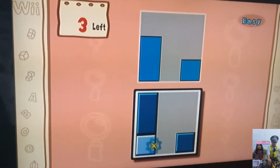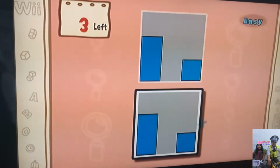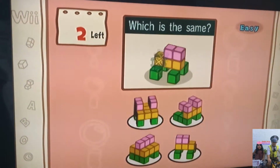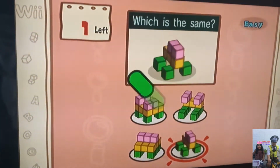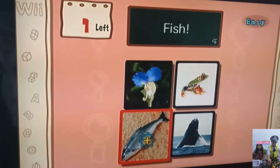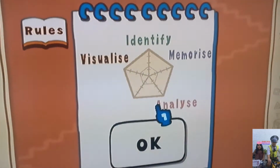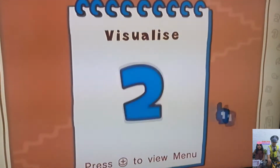You have to take the small one away because it doesn't match. This one. This one. It's this one. A fish. This is a fish. Now it's done. Next is visualize. Hello. Now we're gonna start. The countdown's gonna go.